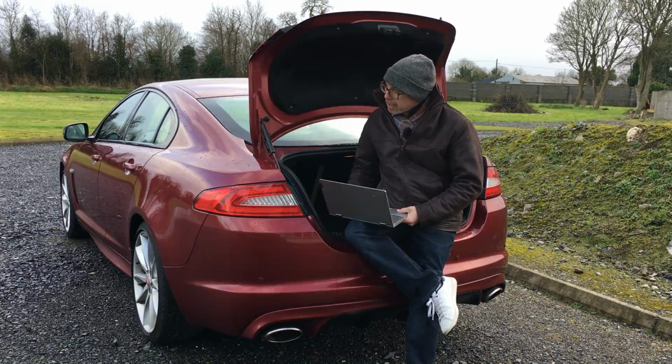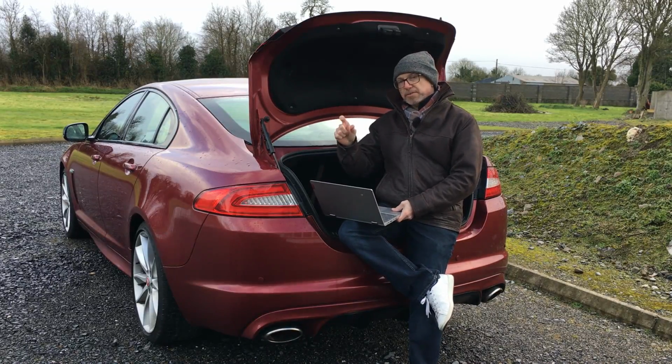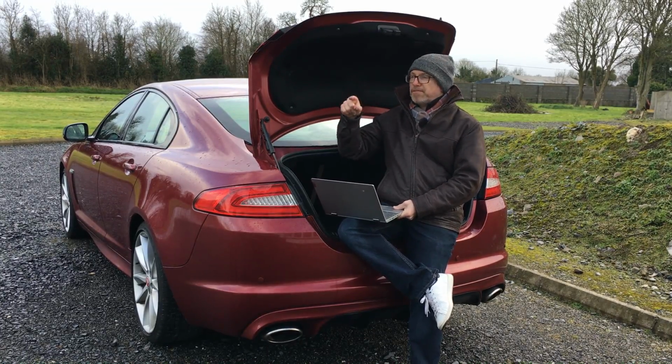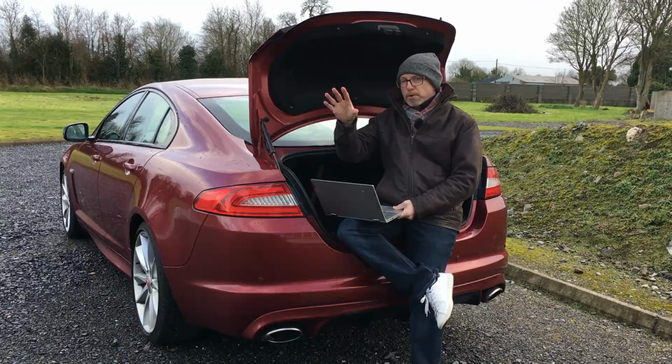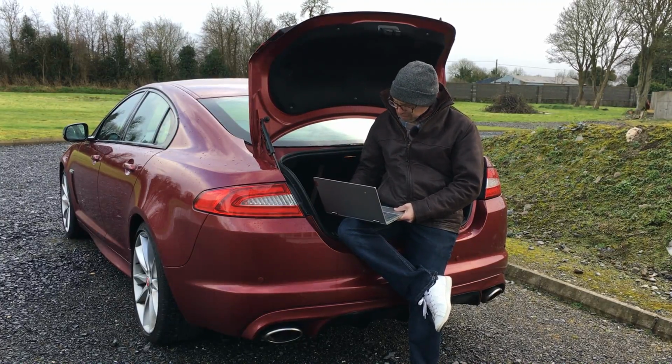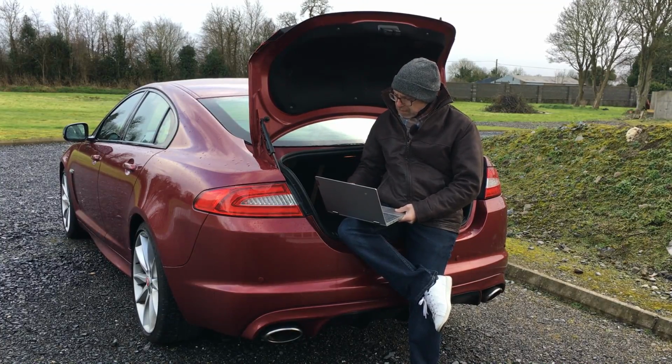The other thing I don't like, the synchronization button to set the two the same as what the driver has set, is very buried in the menu. You have to go into climate and find it, so you have to take your eyes off the road while you're looking for this. Jaguar could have done better there. That's not really well thought out, I thought.